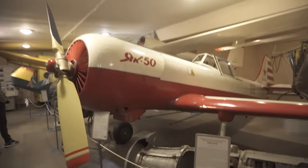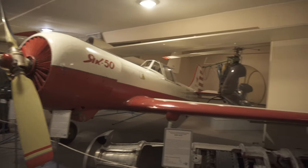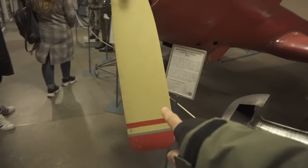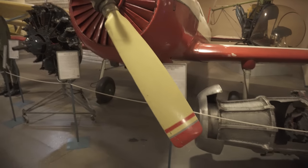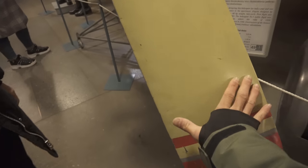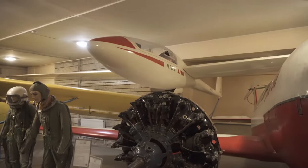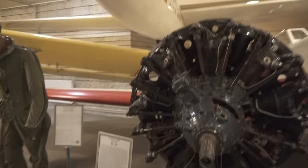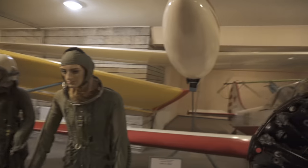Check this out. This is a Yak? Yeah. Wow. Look at the helicopter back there. It's like a little mosquito. This reminds me of Mike Patey's new blades that he's going to use on his Scrappy build. These things are huge. Look how big those are. Oh my gosh, Nida. Oh yeah, a glider from Nida. Sailplane. Nida's the national park here that we're going to go to in a few days.